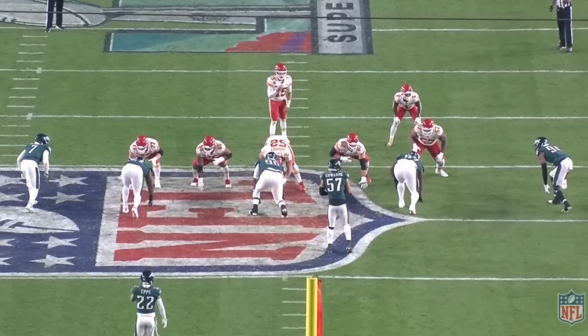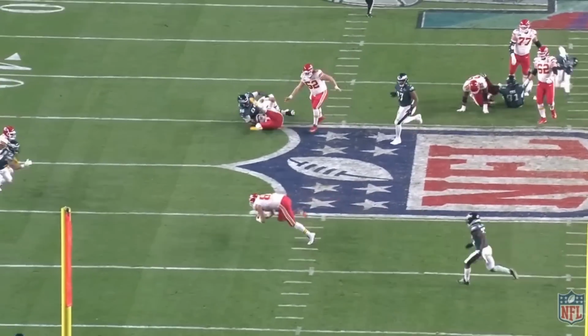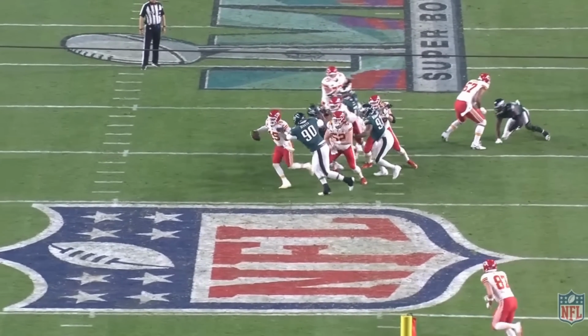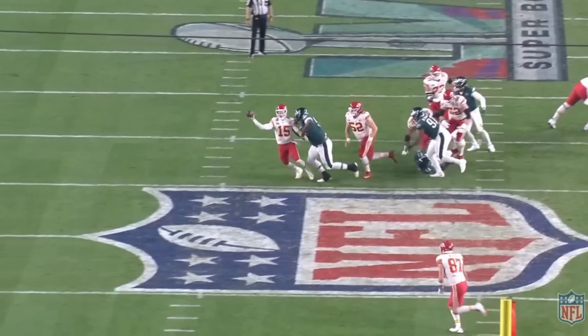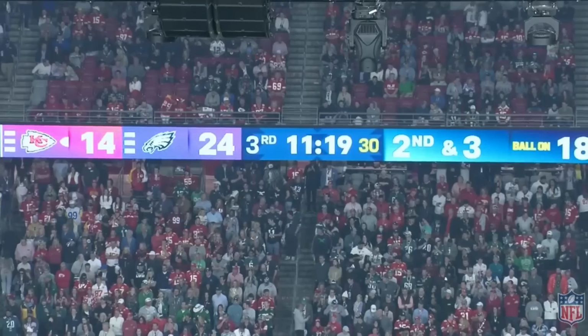In the grasp, looking to his right. No. Boom, left. I mean, right? Like he's looking to the right there. Head slap. Throwing. What a play.